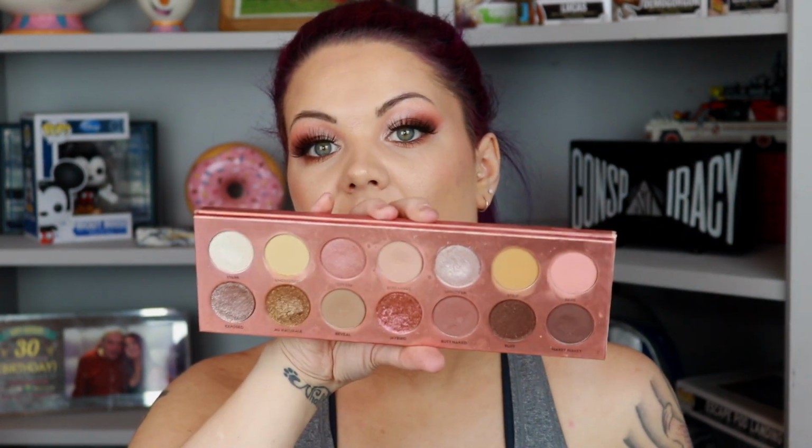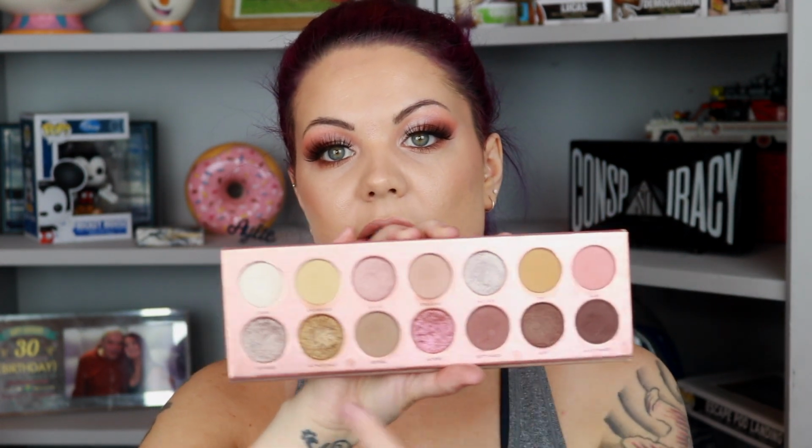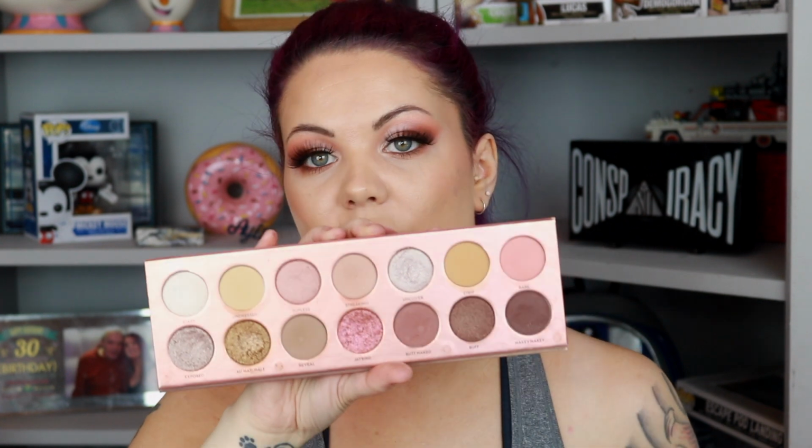I do love it, but I have other dupes, not identical, but I have other ones that look like this. So I sanitized it and it went in my kit, and I've literally used it for almost everybody, like in one way, either the ones down here or the ones up here. I use it on quite a lot of people, so this is a really nice palette. I really like the pressed sort of glitters and stuff like that in it as well.